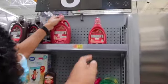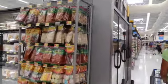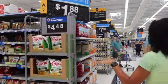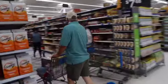Ew, gross. Little one, thank you. Is that something to eat? I don't know if it's that. Hold on. Okay, there's nothing pink that'll be in that. Mm-mm. You don't think so? No, I don't. I don't think anything pink's gonna be in that.